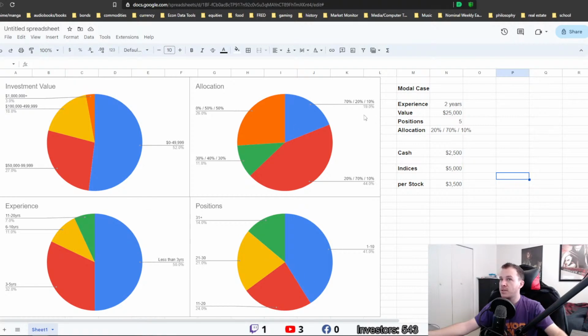So as it currently stands, you can see right here in terms of the investment value that about 52% of the viewers that answered the poll said their portfolio value was in the lowest range. I would say that on average each of these polls had about 25 responses. One of them had like 20, one of them had like 30, but they were generally in that range.